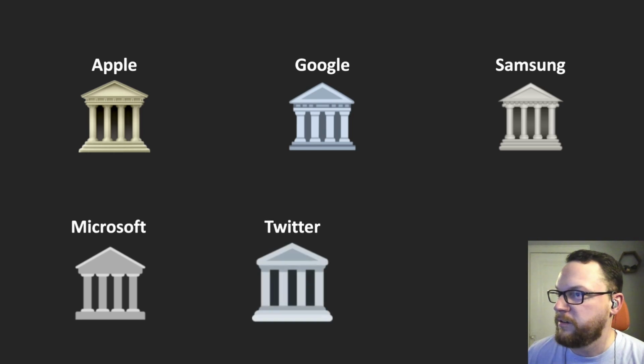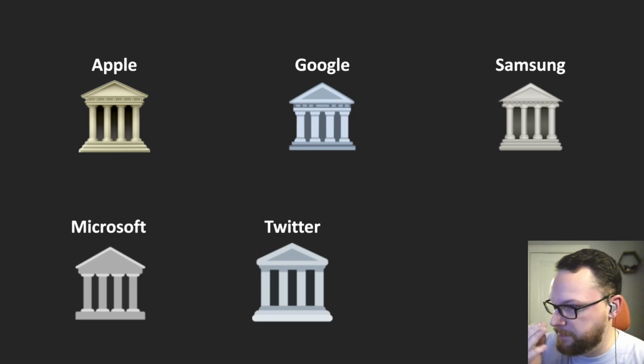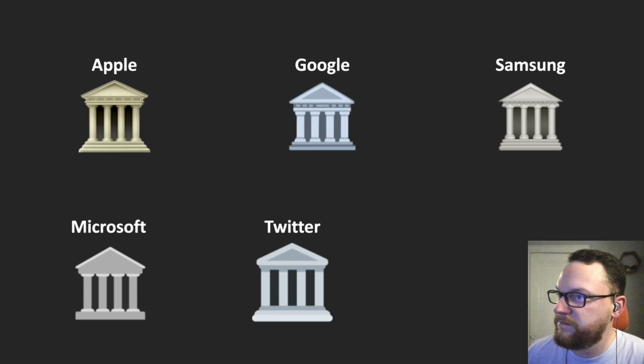Alright, next was Twitter. And Twitter's is pretty plain, but it does have the steps at least. The columns are so straight and lacking in detail, it almost looks like jail. It kind of looks like a weird helmet, like an old medieval helmet looking straight at you. But anyway, it's got the steps, which is good.